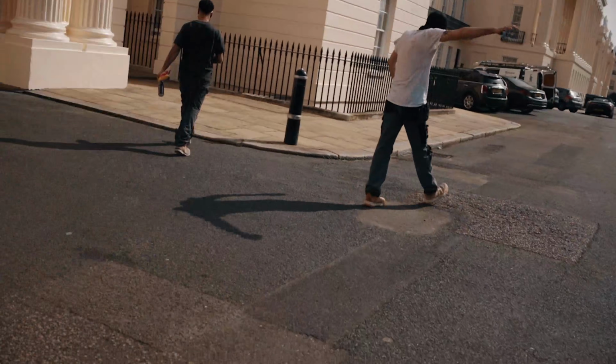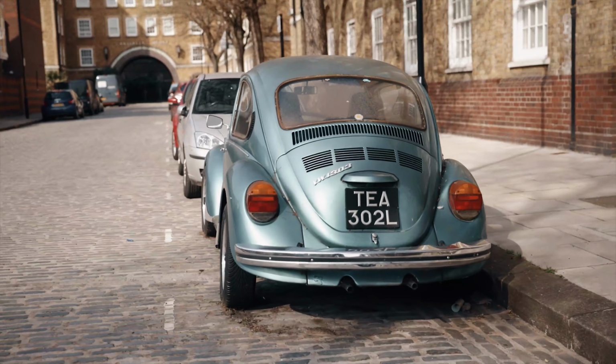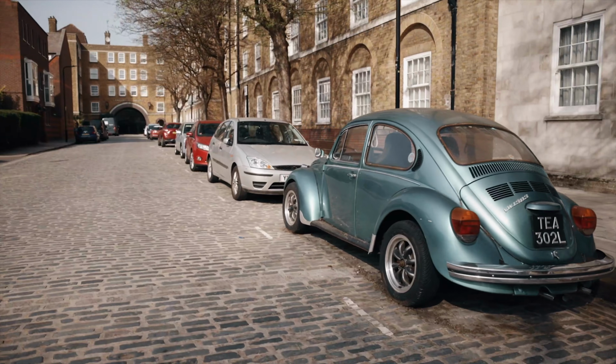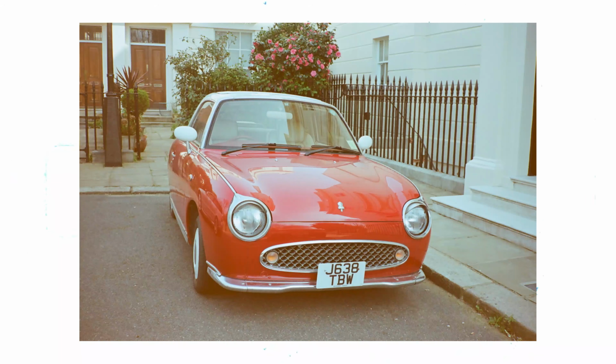Bless you. Bless you. These are always the kind of compositions I'm looking for. For some reason, vintage cars go so well with film. This is like such a clean composition. Gotta take a photo of this.